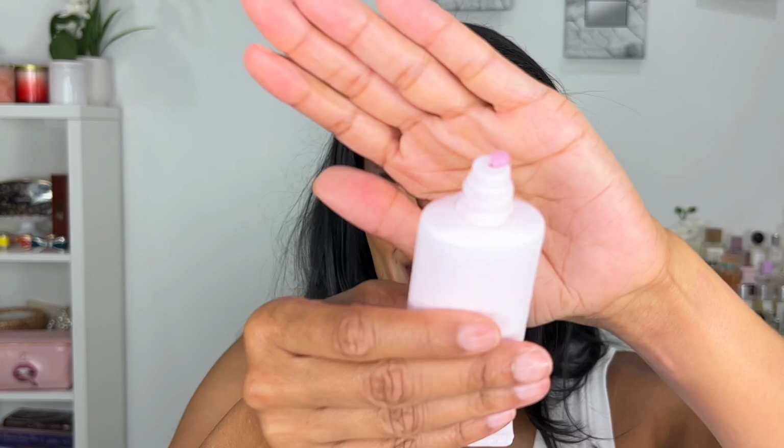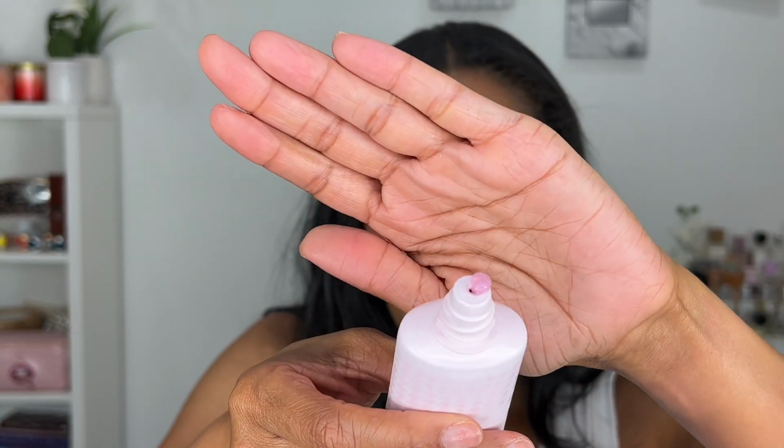And you do see ever so slight shimmer with the shower gel. Hopefully you can see it. Definitely can't wait to try this, see what it feels like. Of course, like I said, I'll report back. Then we have the shower milk. So after you use the shower gel, you go in with the shower milk.